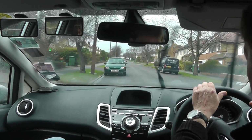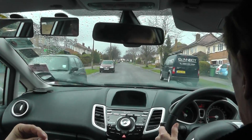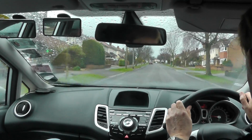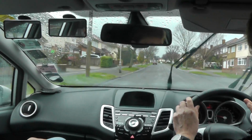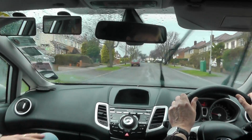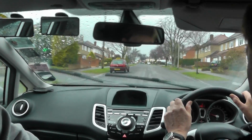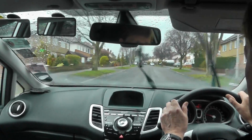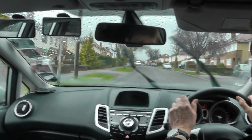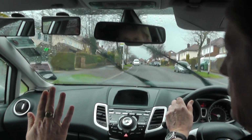What I'll do is at the very last seconds of braking, I'm going to ask you to put the clutch down, which should stop us stalling. But if we do stall, then it's no problem. Stop!